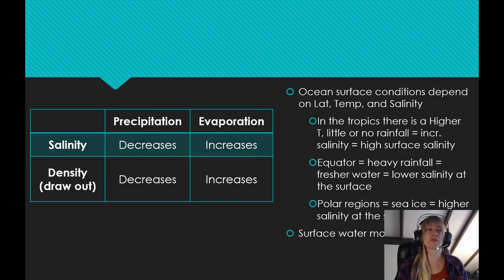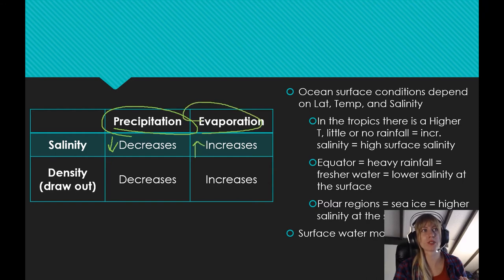So the ocean surface conditions depend on latitude, temperature, and salinity. In the tropics, there is a higher temperature, little or no rainfall. So with precipitation, salinity decreases. With evaporation, salinity increases. Okay, with precipitation, density decreases, and with evaporation, density increases. Okay, there's other bits besides just salinity that'll do it, and we're going to talk about that in a second. But for now, we're focusing on salinity.